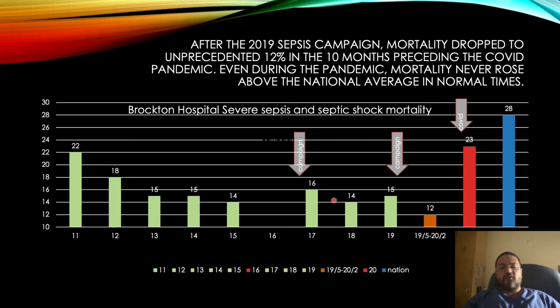Right here in 2016, we did a campaign when we found that this is the data we're having. We did a campaign to improve mortality from severe sepsis and septic shock, and we can see some improvement there. In 2019, we did another campaign to improve mortality. The campaign started in April, and beginning from May 2019 till February 2020, the mortality rate in these 10 months was, pleasantly surprisingly, 12%. So we were on the right track to go down. We didn't achieve the 10% that we wanted, but we were on the right track to achieve it.